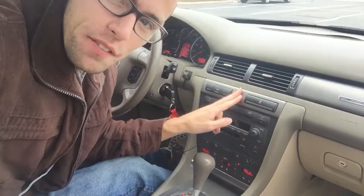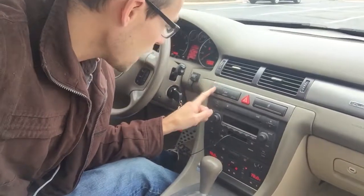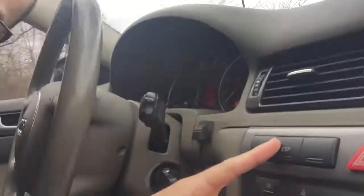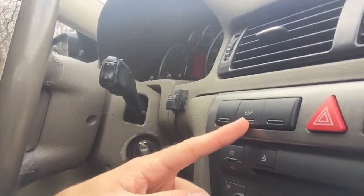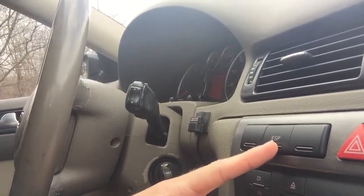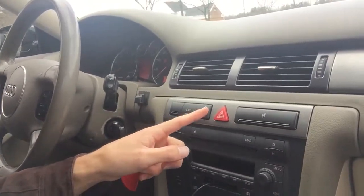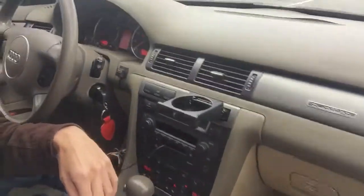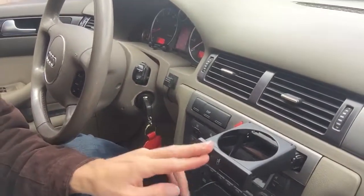So here we have these buttons right here. So we got this button, it has no purpose whatsoever. Then there's this ESP button, and that is electronic stability control. I don't know why there's a P there. And then there's this empty button. And then this is your four-way flashers. Love. Boom. Cup holder right there.